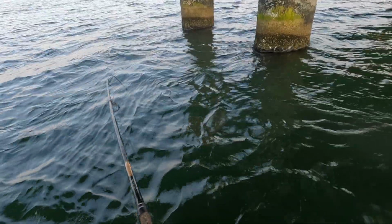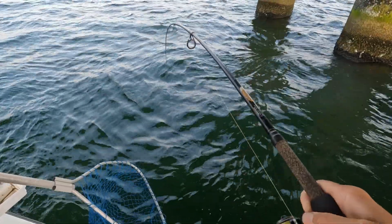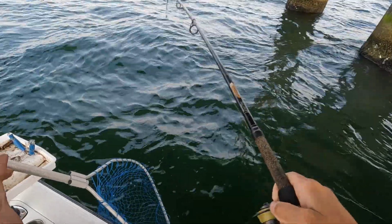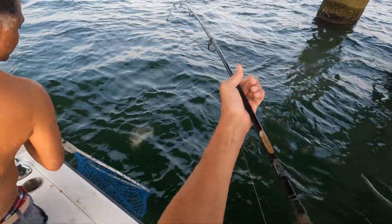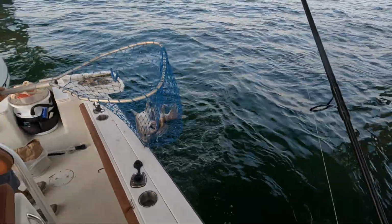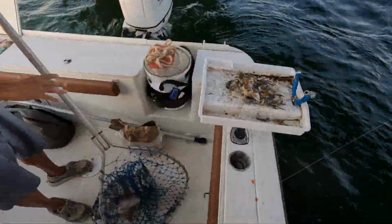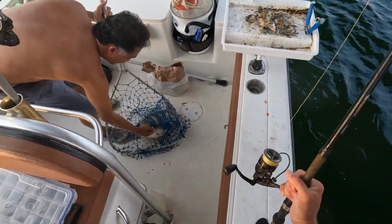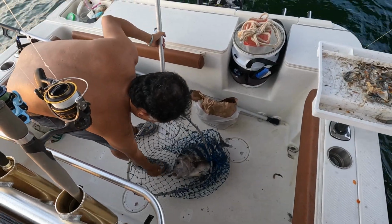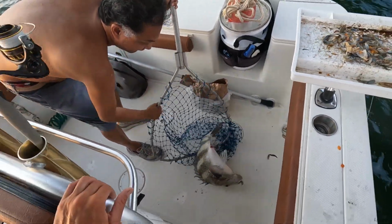I don't know if this is as big, but it's nice. This feels like a tog, actually. Yeah, this was also a very nice sheepshead. Spoiler alert: this was not fighting anywhere as hard as the first two that I did not land. And he was big. The one that popped me and came off in the last scene might be the same one. It had to have been absolutely massive.